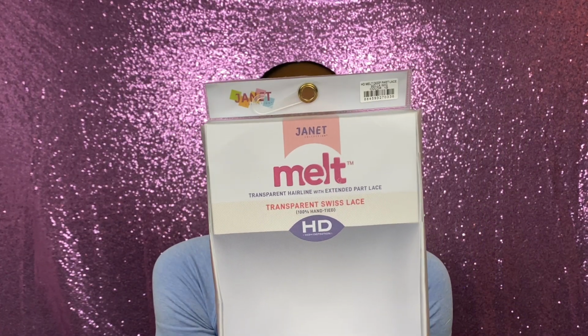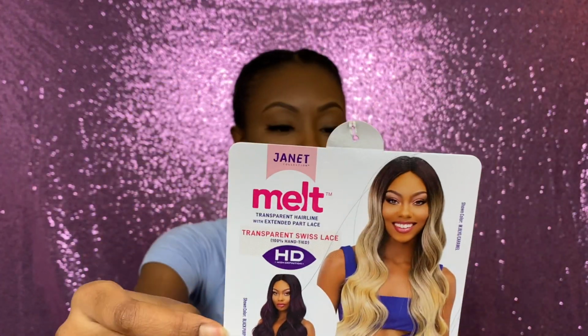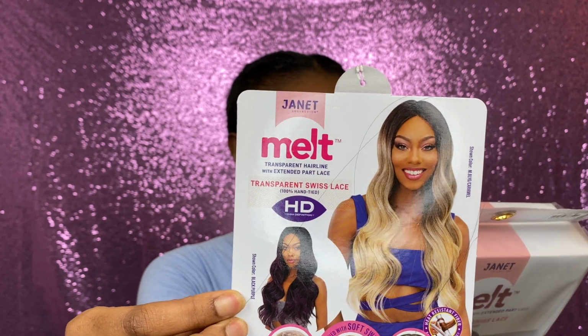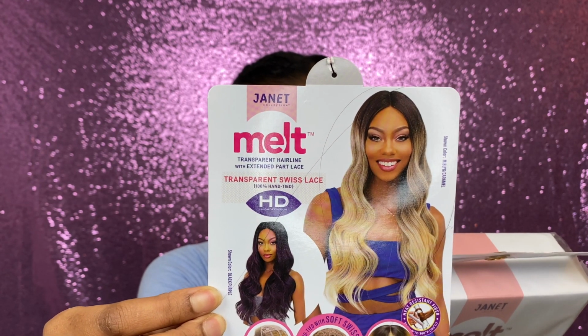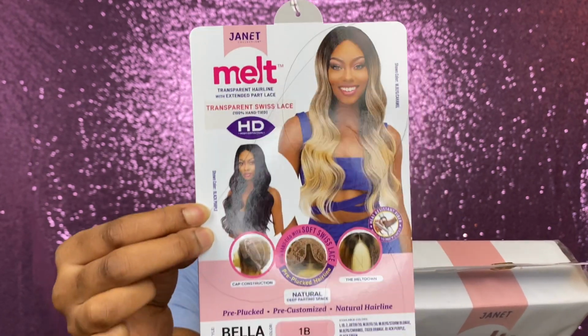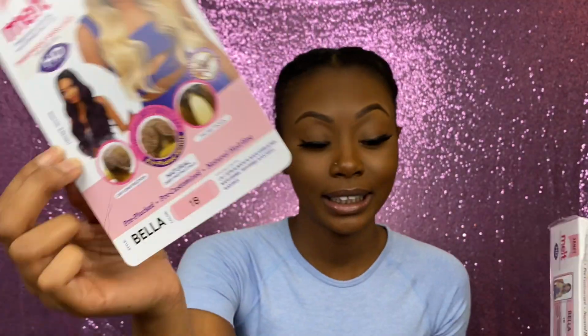Again, I'm going to be reviewing the Janet Collection Melt Transparent Hairline with Extended Part Lace. Here's the card here. So this wig has HD lace, and it's not a completely full lace wig as far as the parting space, but it does have a really long parting space. It has a pre-plucked hairline, and the lace on this wig is Swiss lace. Swiss lace pretty much means transparent. It pretty much means scalp. It's very similar to HD lace as well. So we're gonna go ahead and take a look.